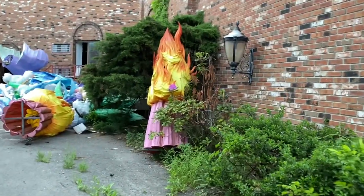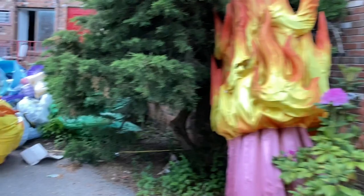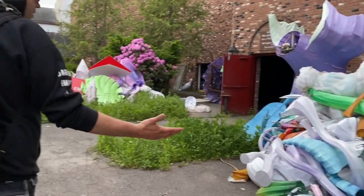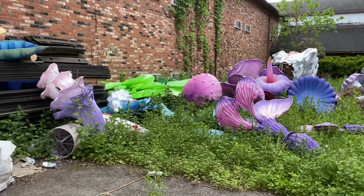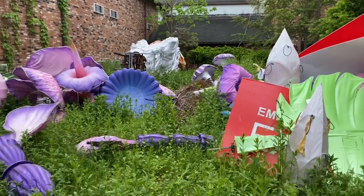Yeah, these are definitely parade floats, I would guess. They probably stored them here, and now they're just abandoned. It is cool to see. It's not something you see every day.